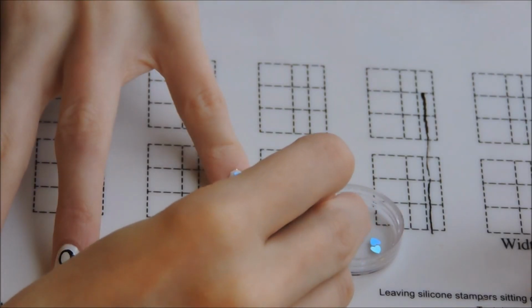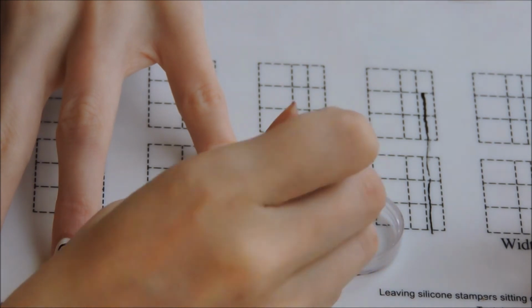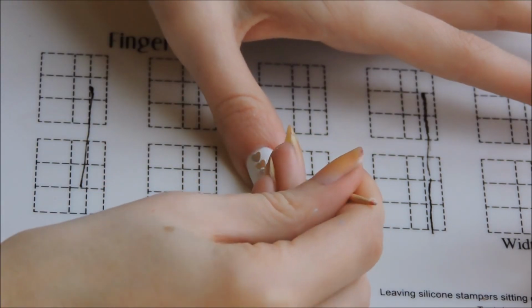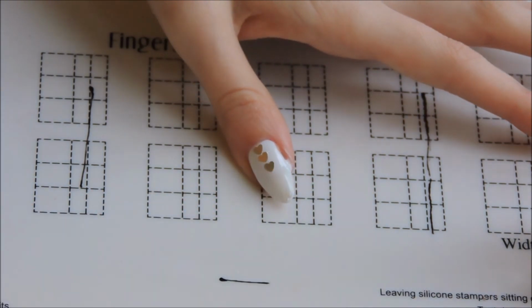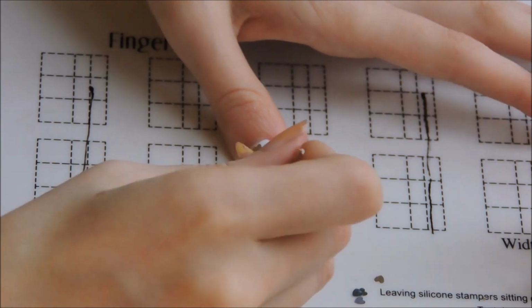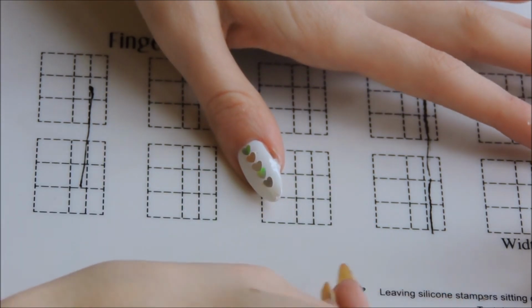And if your base coat is still wet, you can just do this straight on, but otherwise you have to put a top coat on, and pick up the sequins with the cocktail stick and stick them on your nails in a line down the middle. If you can't get them to stick to the cocktail stick, just put a tiny little bit of clear nail varnish on the end of the cocktail stick, and that'll pick it up better. And then you want to go over the whole thing in a top coat, but make sure the black is dry, otherwise it'll smudge.